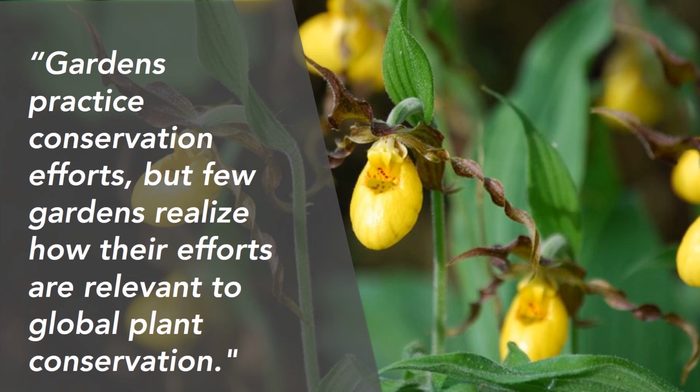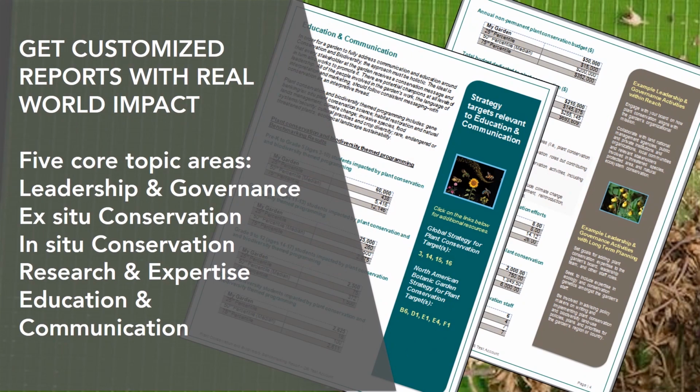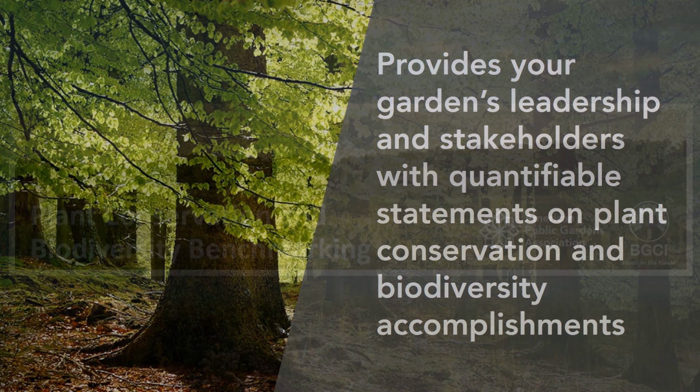Gardens practice conservation in a whole bunch of different ways, but few gardens totally recognize that contribution, much less relate it to a more global point of view. The joint American Public Gardens Association and Botanic Gardens Conservation International Plant Conservation and Biodiversity Benchmarking Platform establishes a new era where gardens can measure their activities and establish themselves as peers and leaders in conservation. They can take the conservation efforts that they perform at a local scale, translate it to a national or even regional scale, but also more importantly to a global scale.